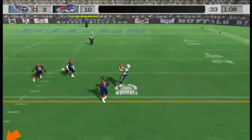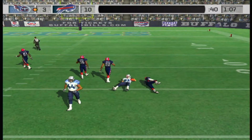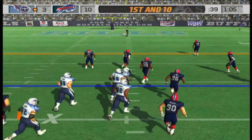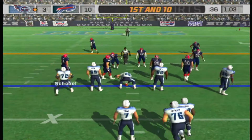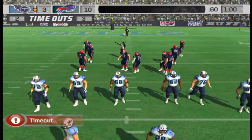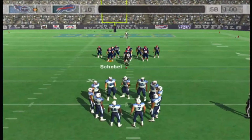With the pass. Jumps up and he has it. Vincent is there on the stop. At the 26, they get another first down here. Now they're not doing anything fancy, but good old-fashioned drop back and pass, and it's working. Tennessee calls a timeout. They have two timeouts left. There's about 1 minute left.